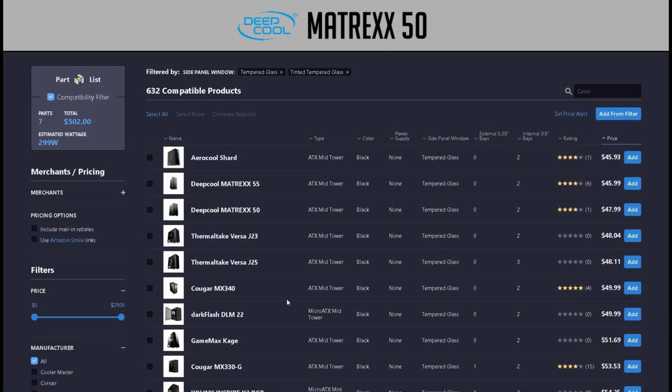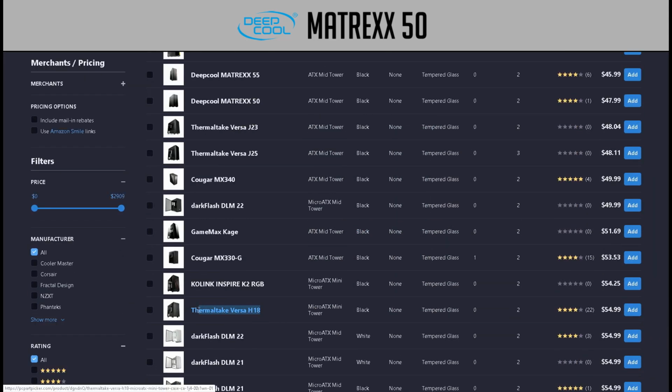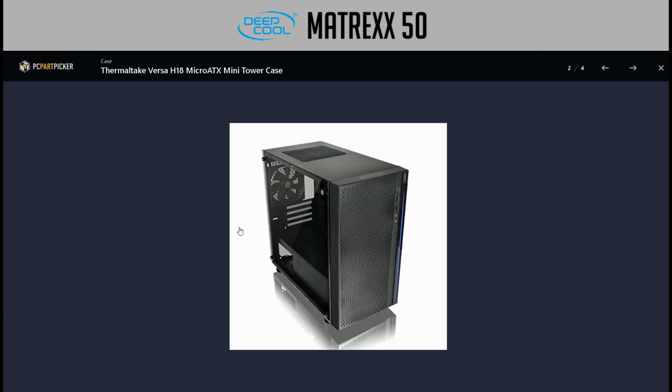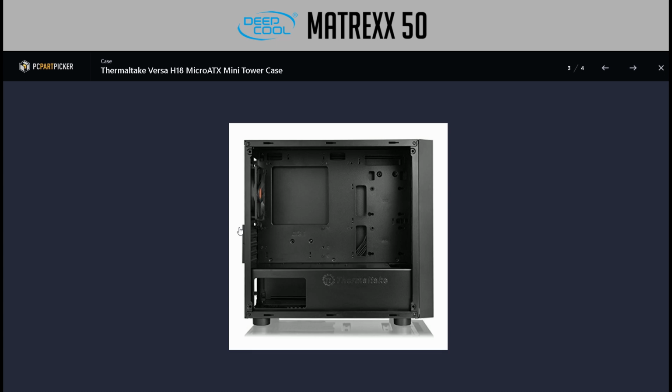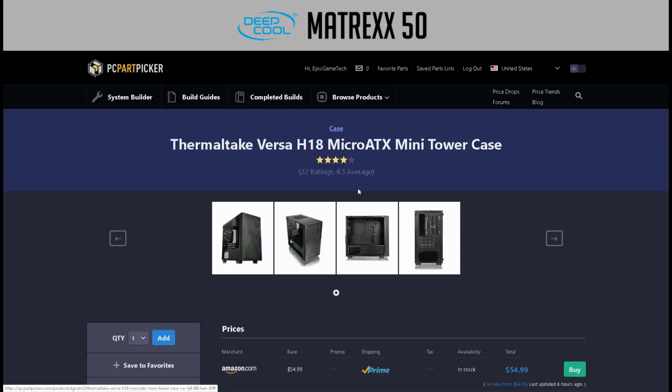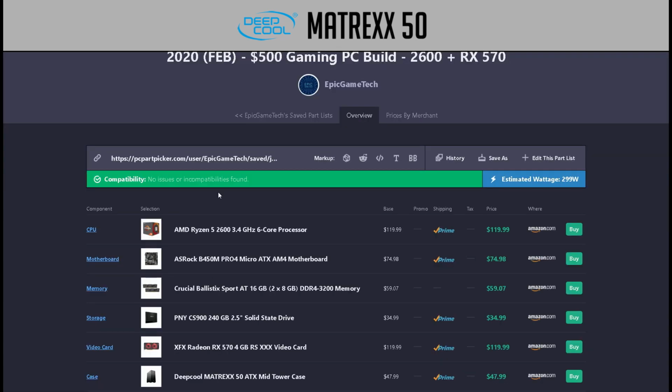If you decide to go for a micro ATX case, I would recommend checking Thermaltake Versa H18. It has a nice mesh front panel for better ventilation and an included rear fan as well. Sure, there are quite a few cheaper cases for around $35, but I would not recommend going that road, since you will lose fan mounting positions, the looks and quality too.